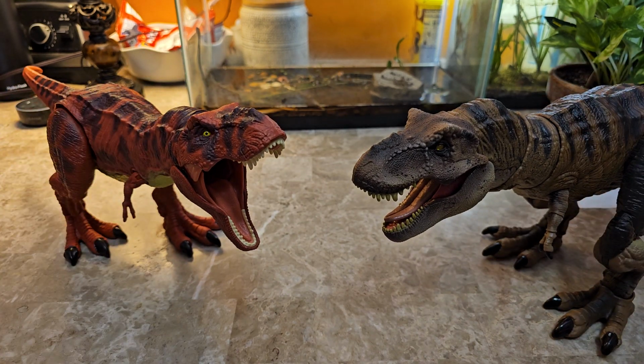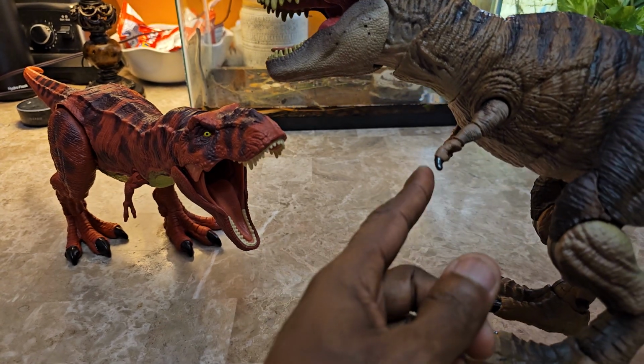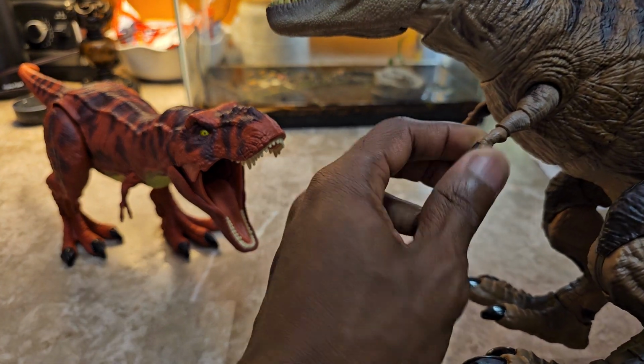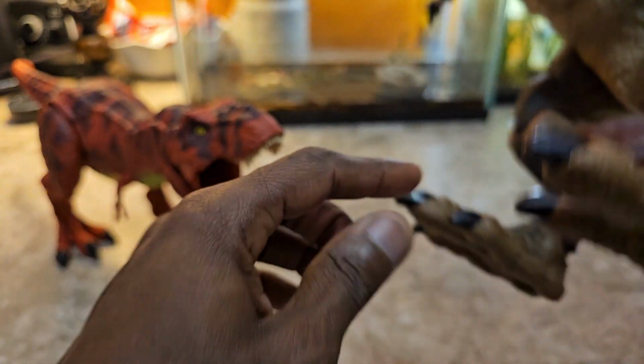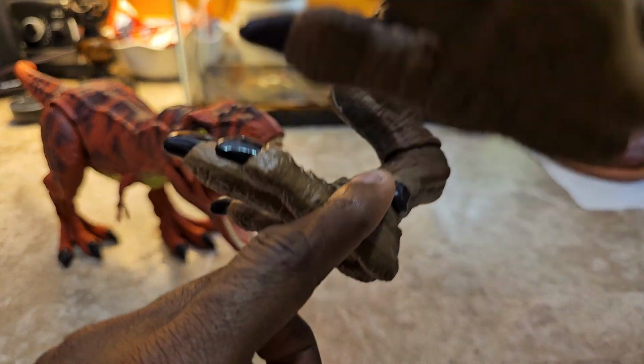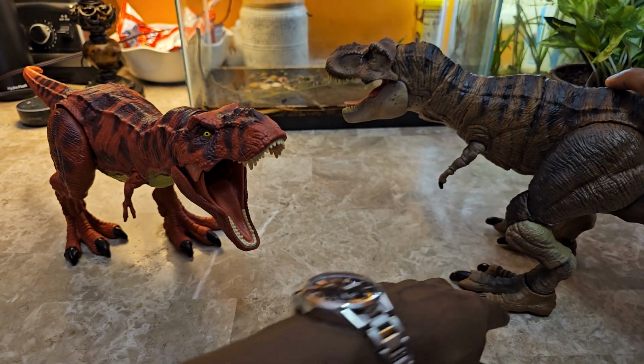Most of the fine details came in the form of the head. There's one other thing that I just remembered that I want to jump on: painting of the nails. He has his two front claws painted, and then he has what they call the dew claw. He has that painted as well, which is a plus because almost none of them ever have that.